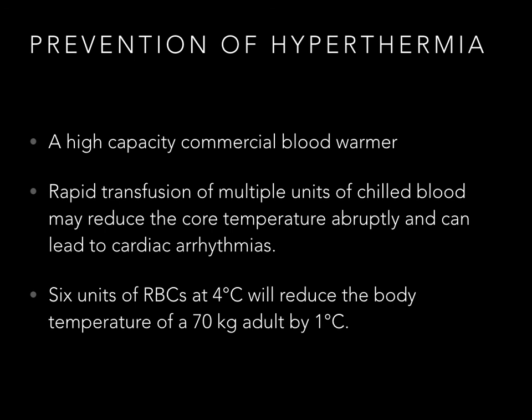To prevent hypothermia, a high-capacity commercial blood warmer should be used to warm blood components toward body temperature when more than 3 units are transfused. Rapid transfusion of multiple units of chilled blood may reduce the core temperature abruptly and can lead to cardiac arrhythmias. 6 units of red blood cells at 4 degrees will reduce the body temperature of a 70 kilogram adult by 1 degree. This heat loss can be additive with the evaporative heat loss associated with an open abdomen or other body cavity, which by itself can lead to a 1 degree decrease in core temperature in 40 minutes. Thus, 10 units of cold blood products and an hour of surgery can lead to a 3 degree drop in core temperature and result in hypothermic coagulopathy.